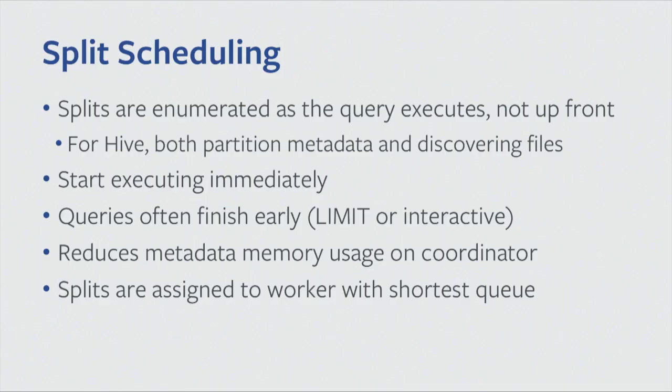We also don't eagerly assign work to workers. We do it as we go. Workers have a queue, and we can assign work to workers with the shortest queue. So workers that are processing faster get more work, and workers that are slower get less work. The system basically just adapts itself to how things are currently running.